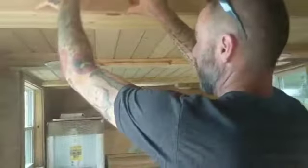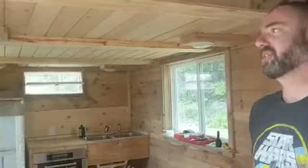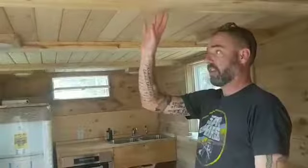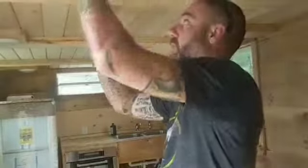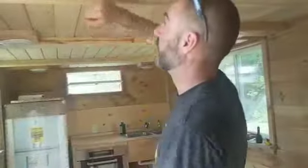But yeah, this intersection right here was very tricky to figure out as far as what size boards to use, where to notch it. So this larger beam supports a lot of the weight coming across here, and this also ties into it as well. So this big beam is holding both of these sections, and it's not going anywhere.